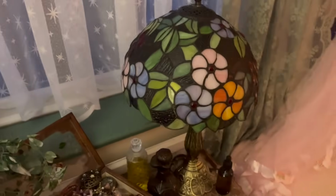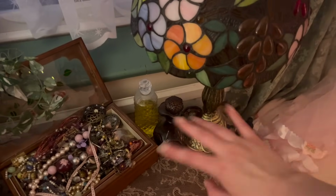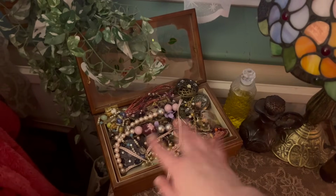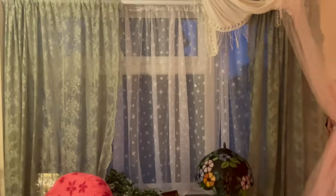I've moved my Tiffany lamp onto it. I love my Tiffany lamp. This is lavender oil that I made, and then that hasn't got anything in it, but I need to put something in it, and that's calendula oil that I made. And this is some amazing jewellery that was a present from my sister. And then this is my window.